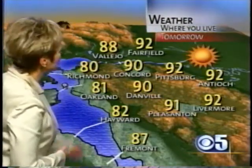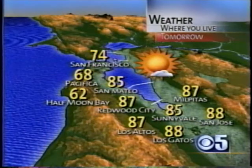In the neighborhoods of Napa and Sonoma and Santa Rosa, low 90s, 80 in Sausalito, 64, cooling down a bit in Stinson Beach with the fog there in the morning. We'll have temperatures ranging from the low 80s in Oakland and Emeryville to the low 90s in Livermore and Pleasanton, 92 in Antioch and in Pittsburg, 92 in Fairfield, 87 in Fremont. San Jose will be looking at temperatures in the upper 80s, Sunnyvale, Mountain View, mid 80s, temperatures down a few more degrees in San Francisco as well as Half Moon Bay.